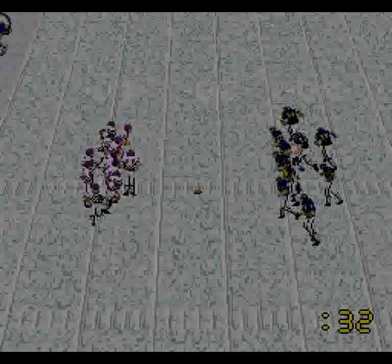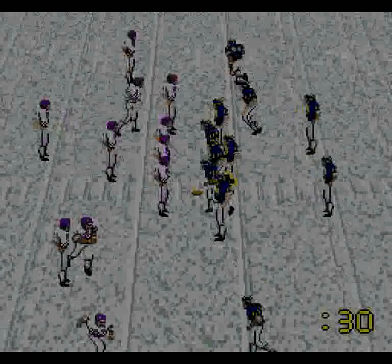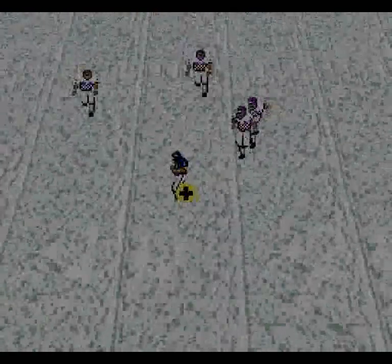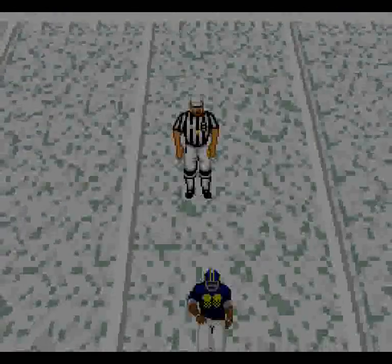First down, 10 yards to go. Red 52. Gives it to the fullback. Running wide. Big play. First down.